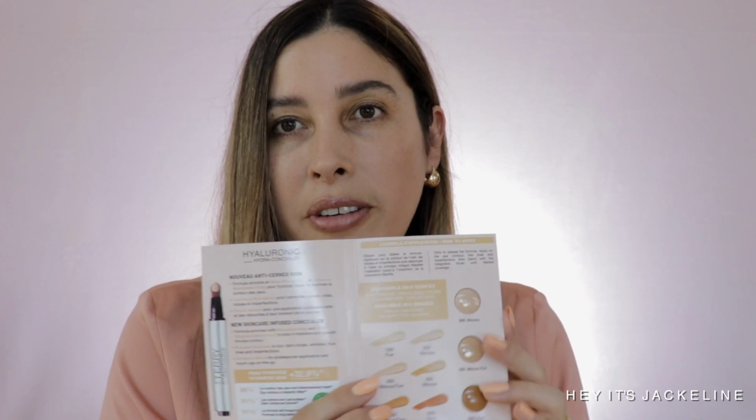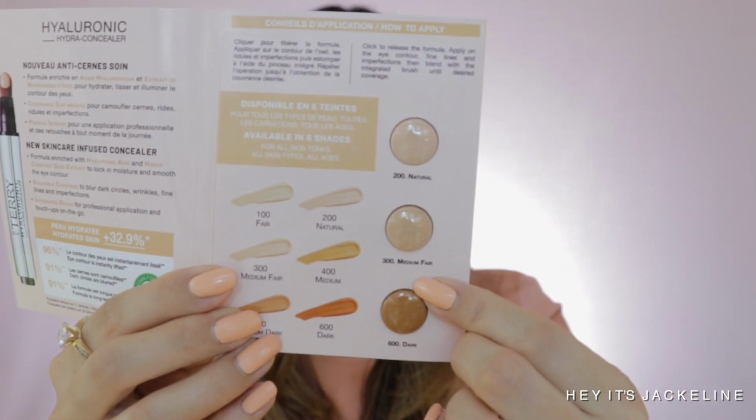And with my order, I received a little sample of the By Terry Hyaluronic Hydra Concealer. This is their newest concealer. And I was like, you know what? Why don't we give it a try? They gave me 3 different shades right here. I think my shade will be, we have 200 natural and 300 medium fair. So I think I'm going to try the 300 medium fair, and if not, I can lighten it up with these right here. But I thought this is a great opportunity to give it a try and give you my first impressions of this formula.